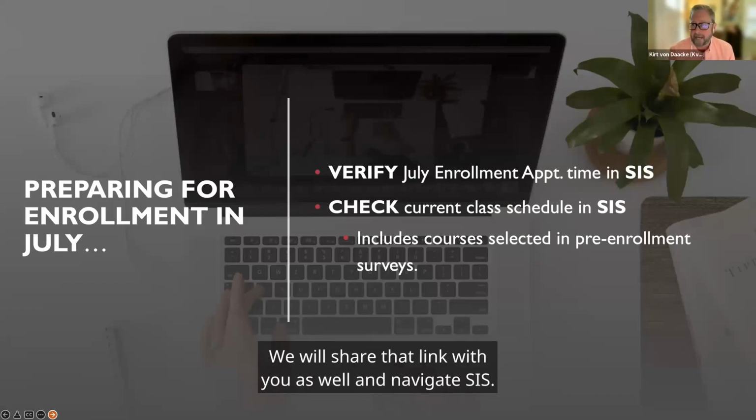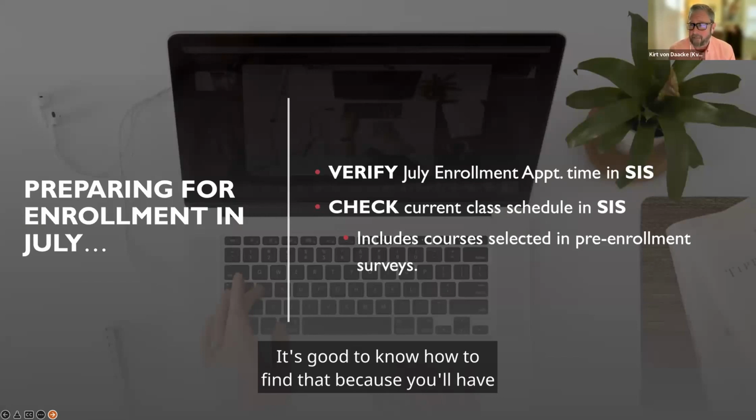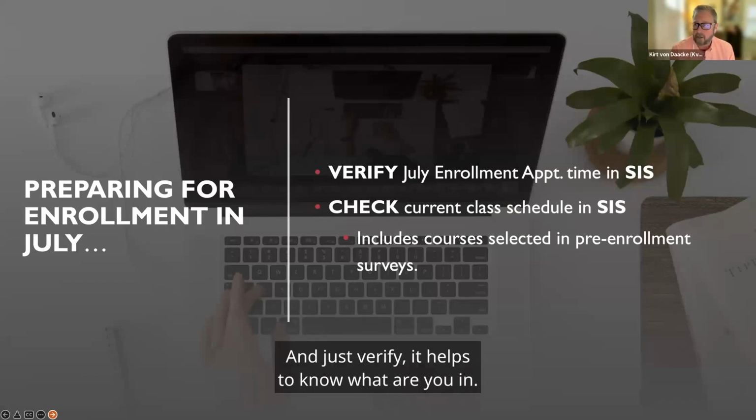And navigate SIS. Go in, verify when your July enrollment appointment time is in SIS. It's good to know how to find that because you'll have to find it every semester for your 4 years at UVA. You should also check your current class schedule in SIS. If you completed any of the pre-enrollment surveys, you should be enrolled in some classes. So it's good to look at what your schedule looks like now and just verify. It helps to know what you are in. This will also help you when you get here in July.